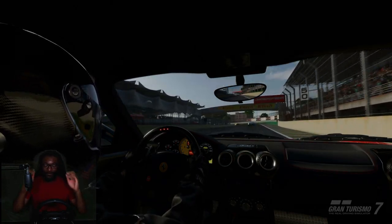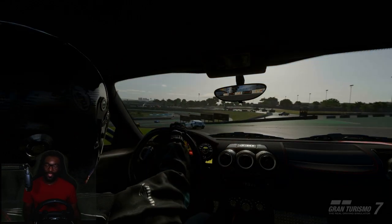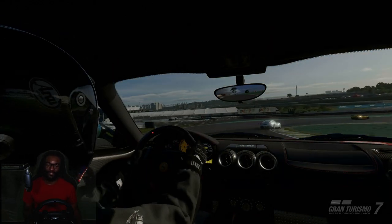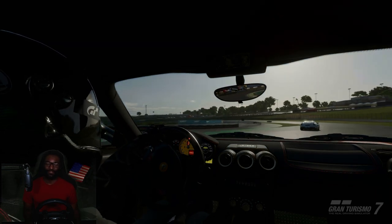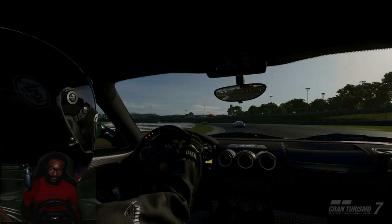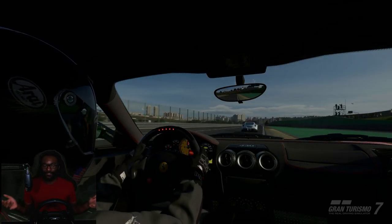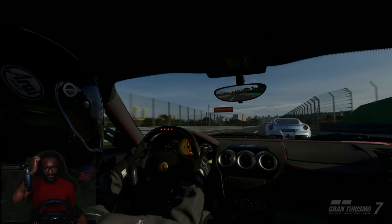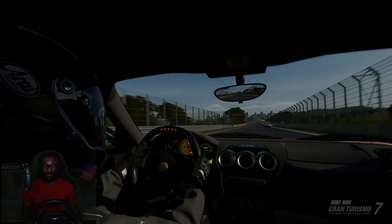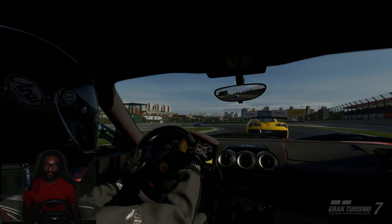Whew. Yeah, man, it's not a bad car at all. I'm not the biggest fan of Ferraris, but I like how they look and I respect the prestige and renown that they have as a brand. No, it's all good. I'm always welcoming more cars into the game. People love Ferrari. Hey, I can't fault them for that.